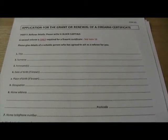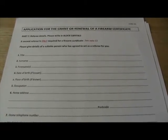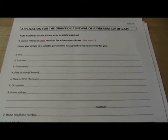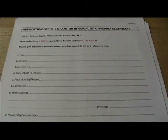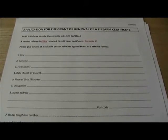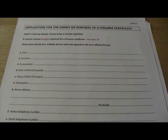There is a great list that they put out of people that are suitable as referees. However, it's not an exhaustive list. Technically, all you need is someone that's known you for 2 years and can vouch for you. It doesn't have to be all these magistrates or doctors or anything like that, because that puts a lot of people off when they read that. They think, oh, I don't know anybody like that. Doesn't have to be that.